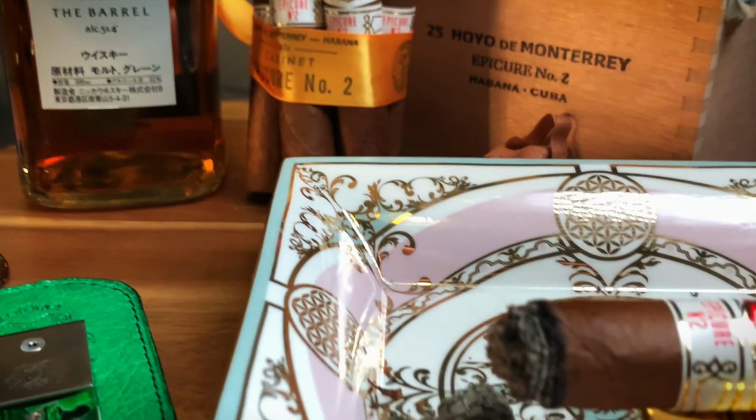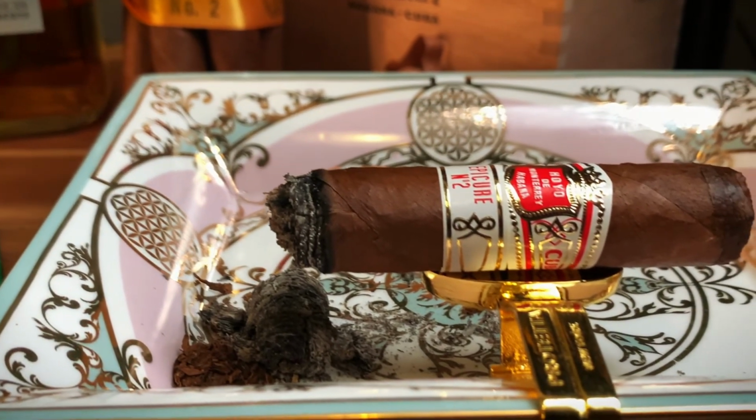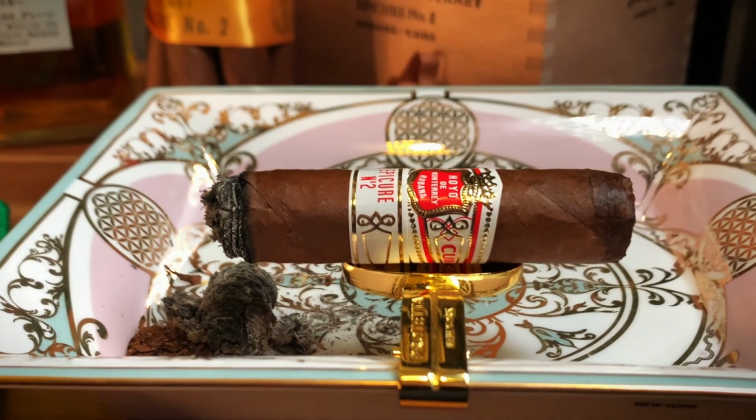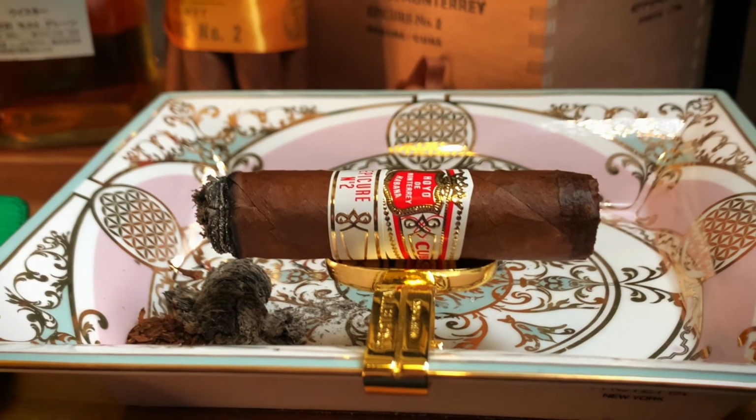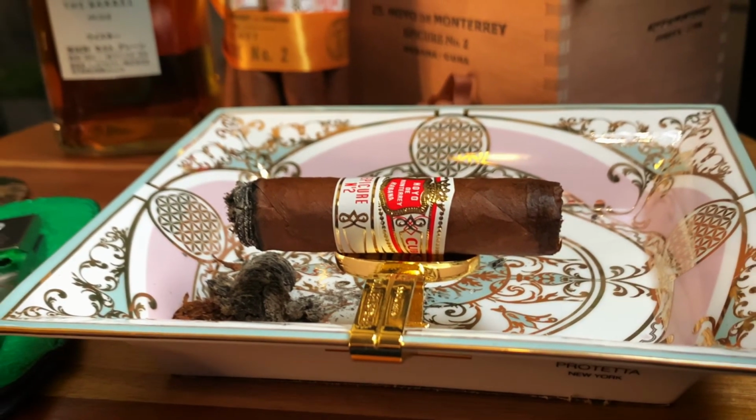So on the retrohale, I pick up a lot of those floral notes, and as you can see, the ash just dropped. It has given me a nice cherry, a nice cone to it, which means that this cigar is rolled properly. I am getting some little sticky bits coming out, and I think that's probably from the wrapper, but you know, those little ashes, they will fall off, and it's still burning very linear. The whiskey is a nice pairing. It cleaned the palate, and now I'm picking up more of those floral notes and the fruity notes.